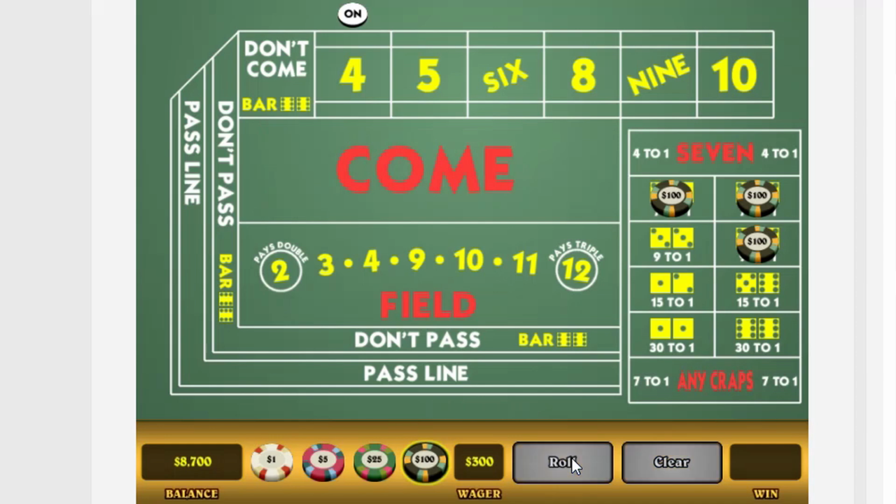And let's keep rolling here just to resolve these bets. And we just rolled a 7, so the rest of them just lost. So I hope that demonstration illustrates the rules of the hard way bets, and now let's evaluate the expected value of them.